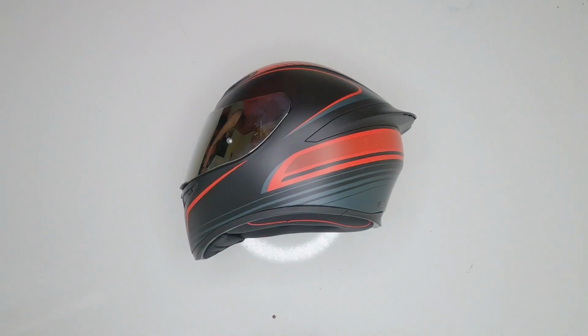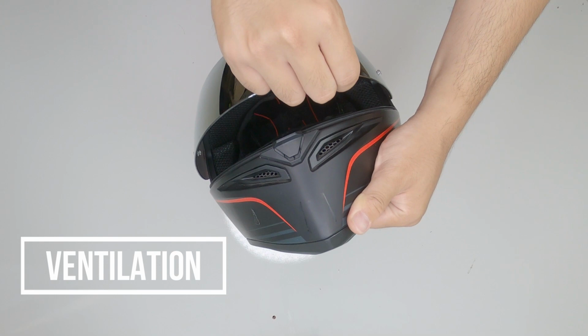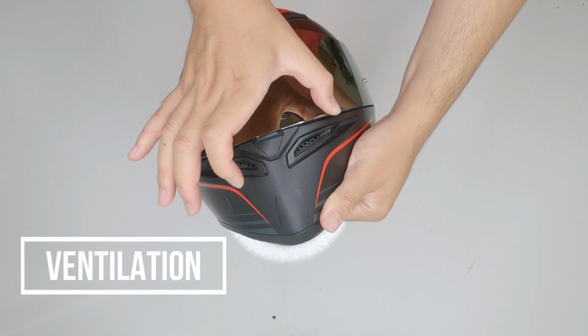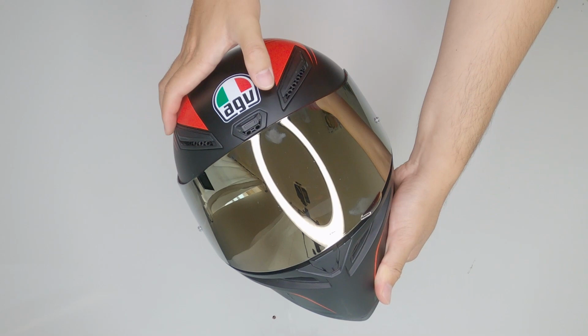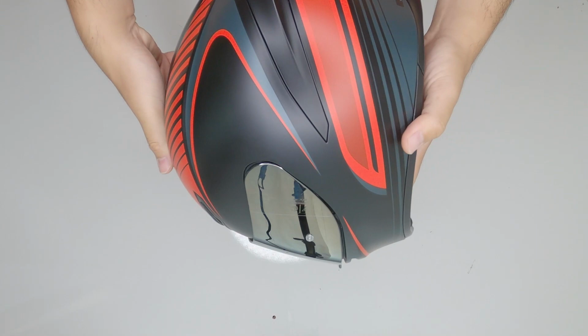I'll be rating the helmets with these qualities: ventilation, protection, comfort, style, visibility, and wind noise. Let's start with ventilation. This little part is not too much ventilation, but it leaves a gap so that the wind can go in and it doesn't fog things up. Close it, and open it. Next ones are up here, these two. Close it, open. Same thing, these three actually. And this is more ventilation so that air comes out and goes in.